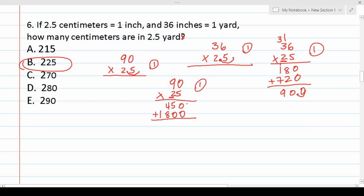Let's add this up. 0 plus 0 is 0. 5 plus 0 is 5. 8 plus 4 is 8, 9, 10, 11, 12. Carry a 1. 1 plus 1 is 2. See, I'm worse at arithmetic than I am at mental math. Bring your one decimal back in. So we can see that this is, in fact, 225, and this is centimeters. Okay, so that was that one. Again, you could use some mental math tricks to speed up your work, but if you're struggling or you're feeling anxious during the test, just work it out nice and slowly.